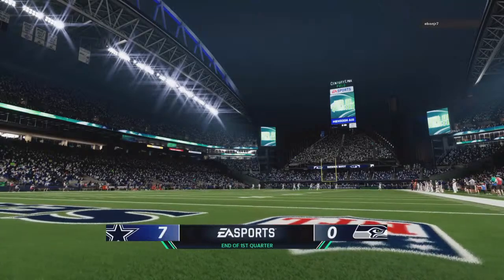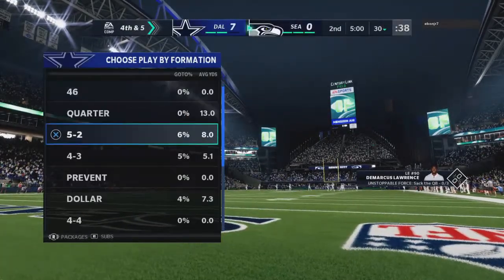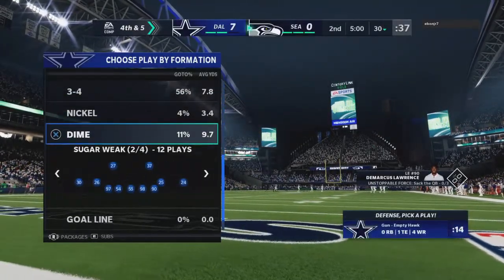After 1, 7-0 on EA Sports. Score: Cowboys 7, Seahawks nothing.